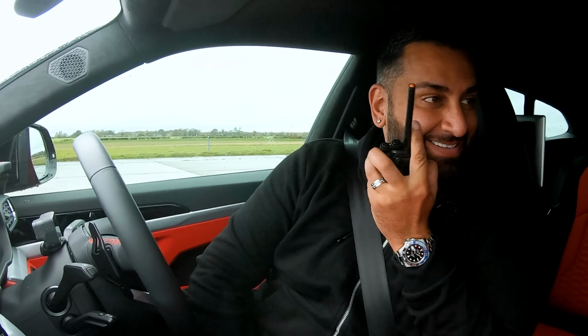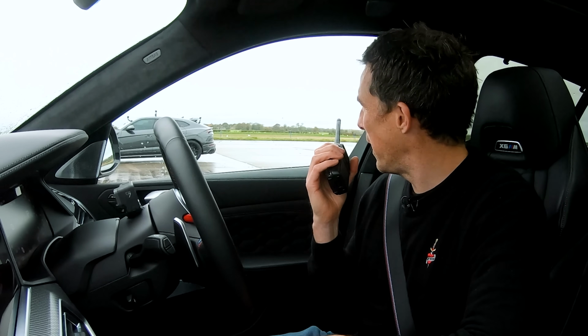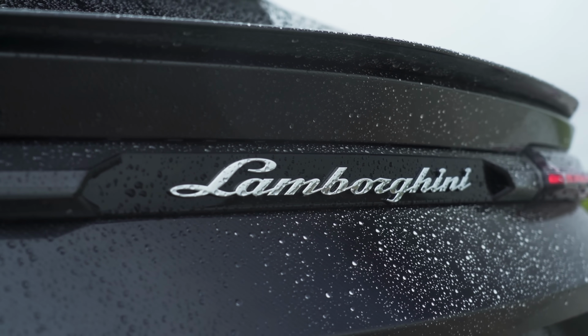Hi Matt, how are you? My Lambo is tremendous as always. It's a Lambo, you know I love it. I like the look of your Lambo. What have you done to it? Bought the car about a month ago. Then I put the full Nero body kit with 24-inch wheels. And then I decided to put carbon PPF all over it, so it looks like a carbon car.